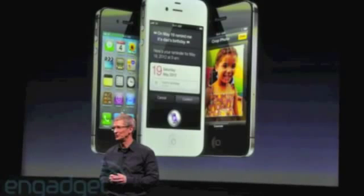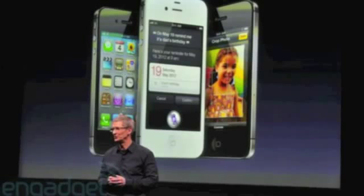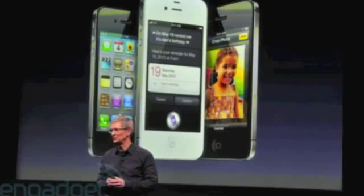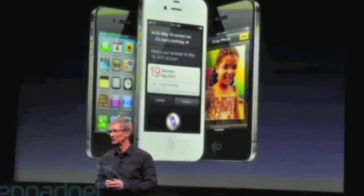Alright guys, so that's pretty much it. I know it's not exactly what everybody wanted. I mean, I was really looking forward to iPhone 5 or something better than just an upgraded iPhone 4. But for right now, I'm happy with it. I'm definitely going to buy one, and I'll make plenty of videos on it when it comes out.